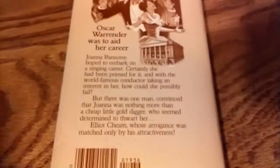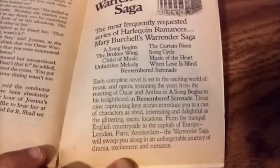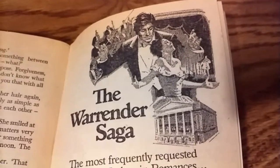So since it was, I guess, not continuing main characters, I don't believe, but characters sort of the backdrop of the story. A musical backdrop.